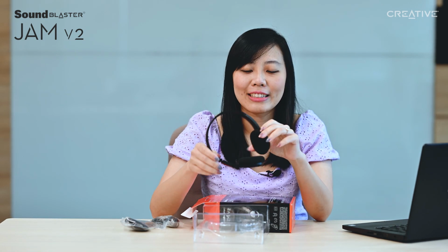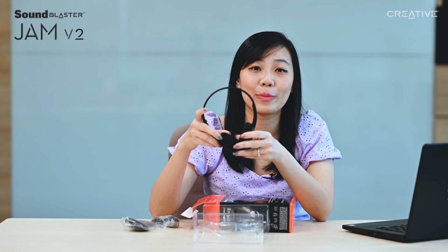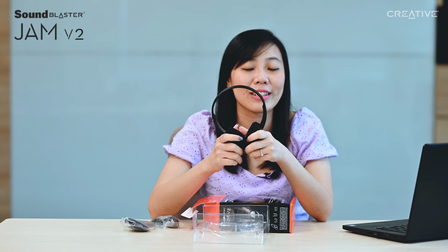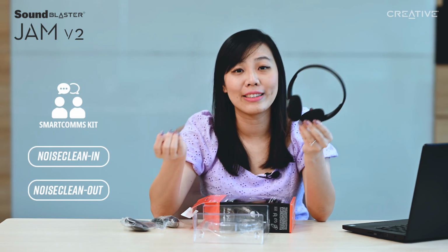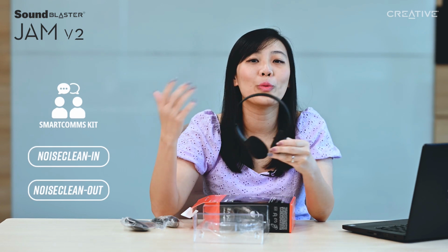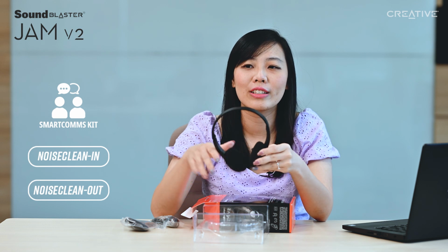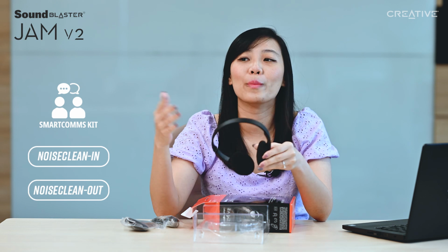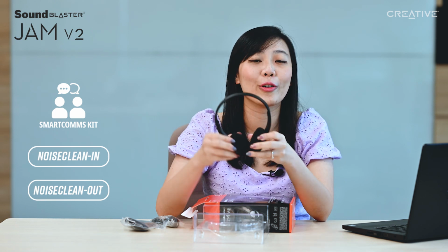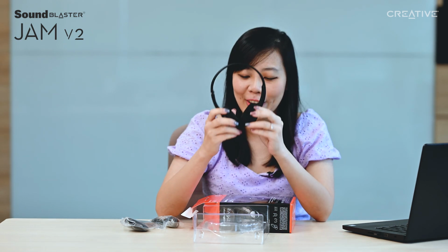Okay, and yes, so there is also an additional function that I think makes this a very useful headset, which is that it has the Smart Com Kit feature as well, which we mentioned in our Play 4 product just now. So for Sound Blaster Gen V2, it also has this Smart Com Kit function. So it also has this voice detect, the two-way noise cancellation feature, which is to reduce the background static noises coming from both ends, which is the incoming and outgoing audios. Okay, so this is very good.